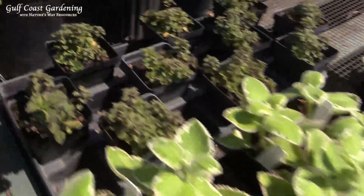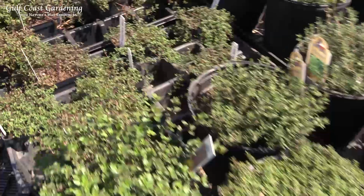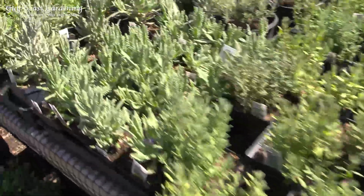And you have all kinds of other vegetables out here. Oh yeah, we got peppers, we got eggplant, we got herbs. I think we got 10 or 12 varieties of peppers, probably 30 varieties of herbs. It changes based on the season. Sure. This is gorgeous out here.